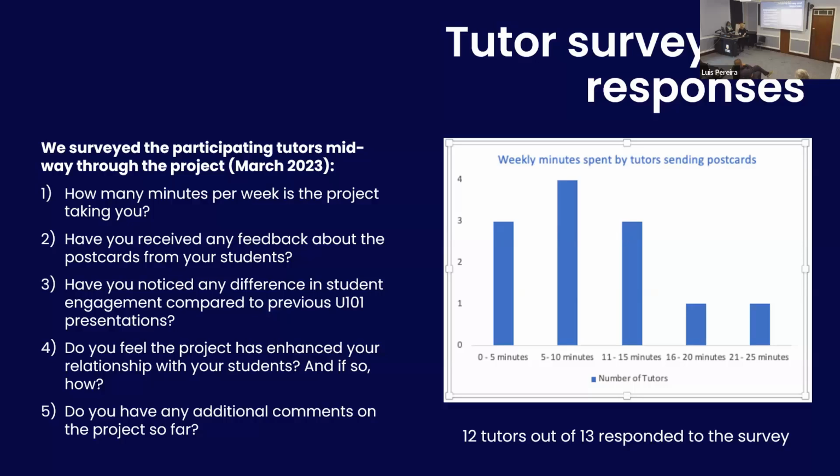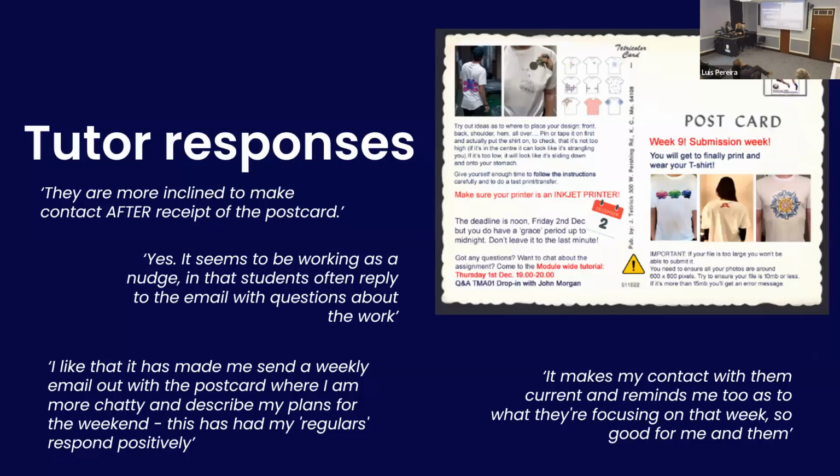And I probably should say for these 13 tutors that took part, they did get a small payment going through that pilot. So these are some of the responses that we had.